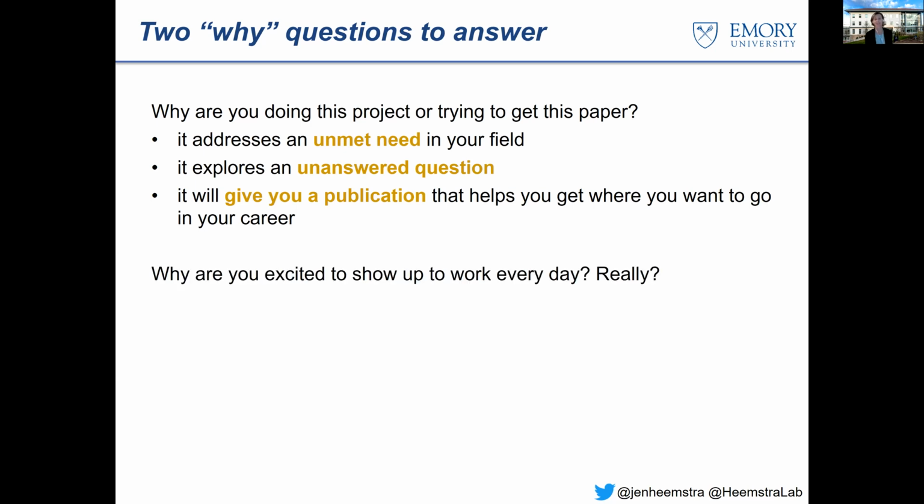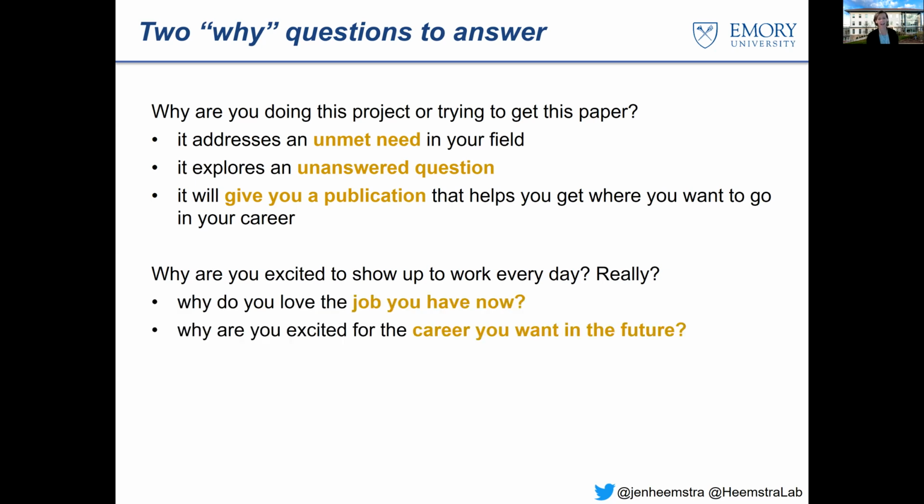We also addressed this bigger question of why are you even doing what you're doing? Why do you show up to work every day, really? And that might be that you love the job you have now, but then why do you love the job you have now? And if you don't love the job you have now, then why do you show up to it? Because it's helping you get to some other future career. And why are you so excited about that future career?